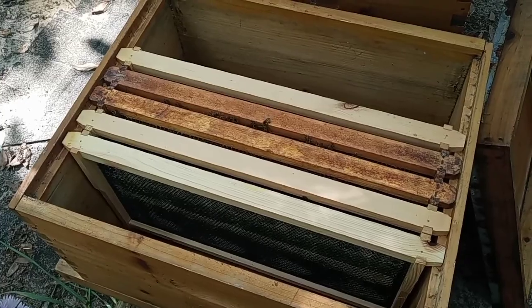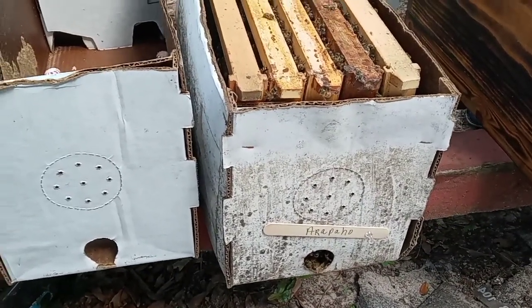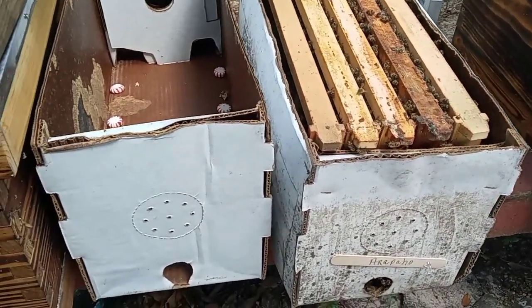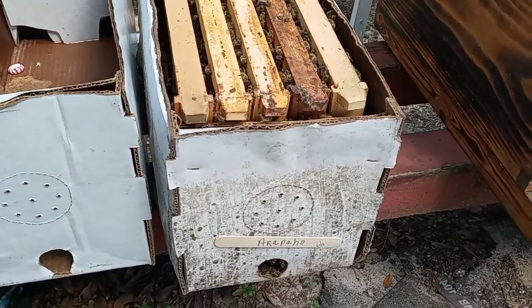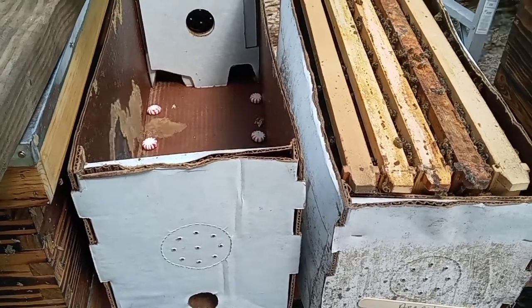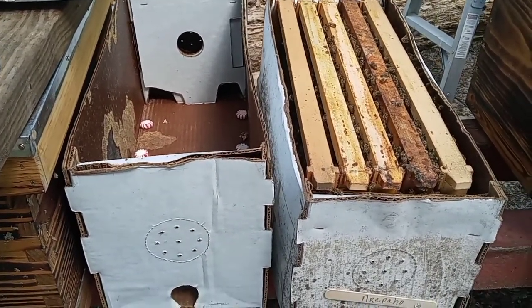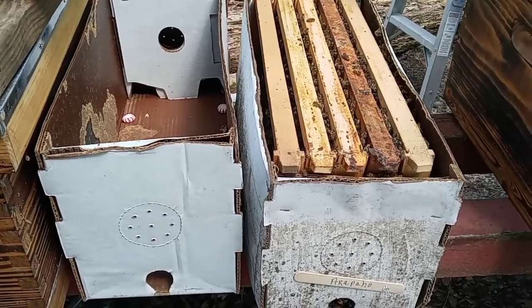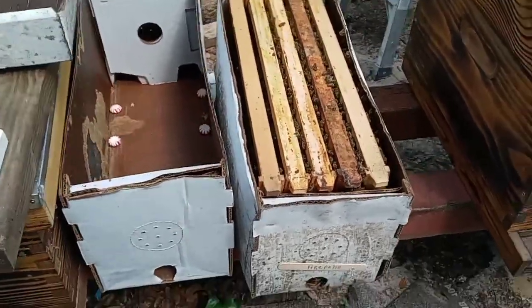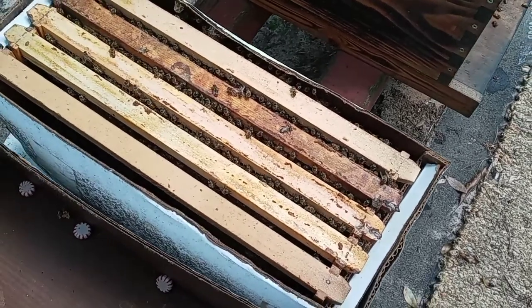On next one, we're going to get into a little Arapaho here. We're going to move them up, get them out of this older box, get them into a new one, or a newer, better looking one that ain't falling apart. Then we'll get them into 10 frames or something later on. But we're gonna see how this is gonna go.